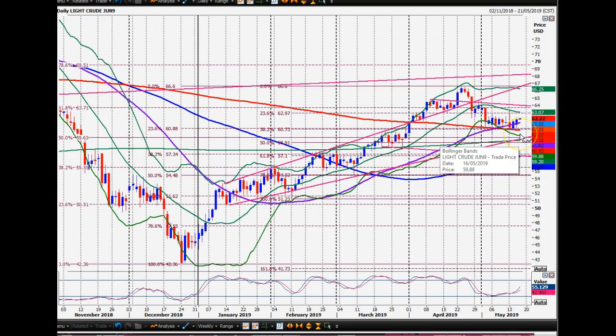In WTI crude, we've been using 60.90, 60.70 as a base to buy into longs, and how well that has worked over the last, well, nearly 2 weeks now, apart from this little spike down. So that remains the case. 60.90, 60.70 is a strong support level.